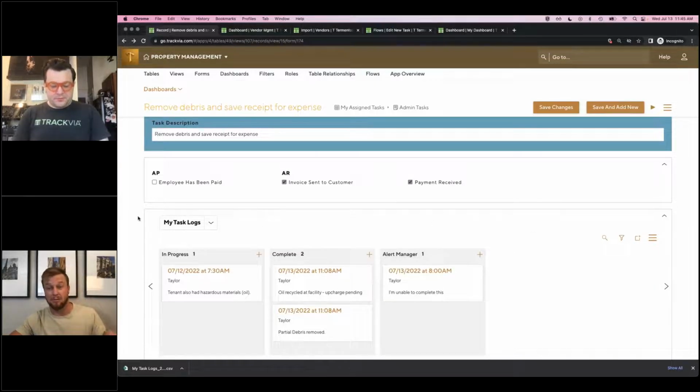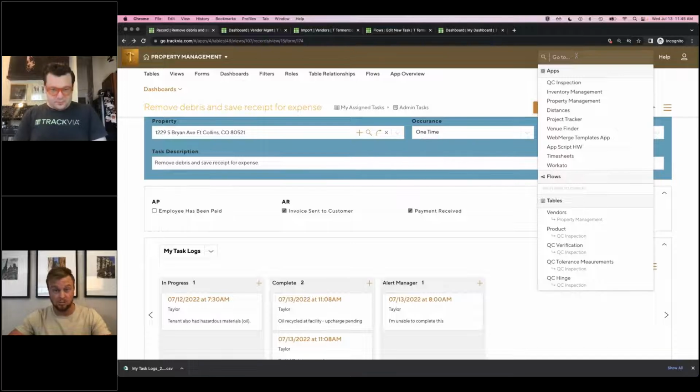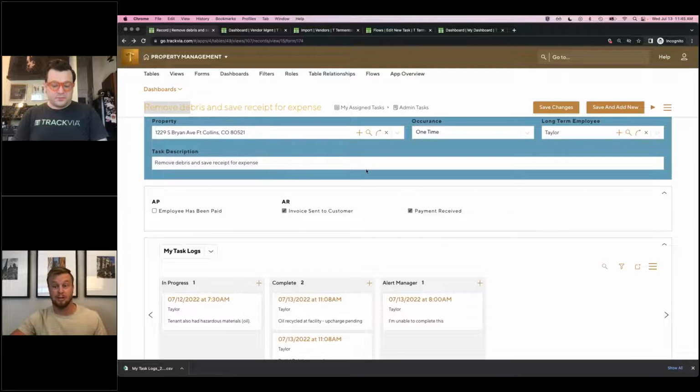If you remember how we did this previously, if I wanted to get these 4, I would have to use my go-to search, look for the name of this view, my task logs, then manually filter it on the parent record, remove debris, then export it from the view. A lot of extra steps just to get this data. We've added it here. Huge improvement. We're loving it so far.